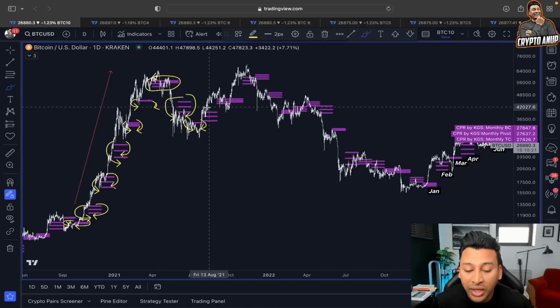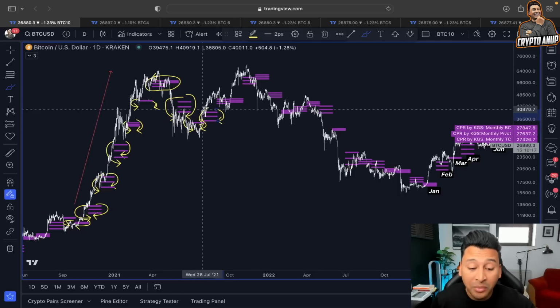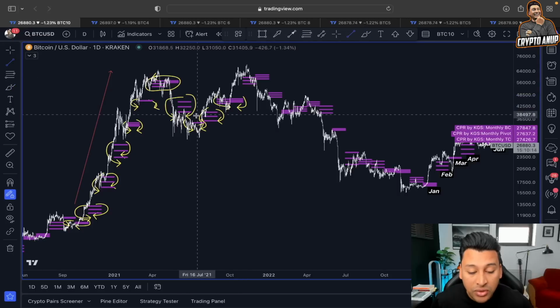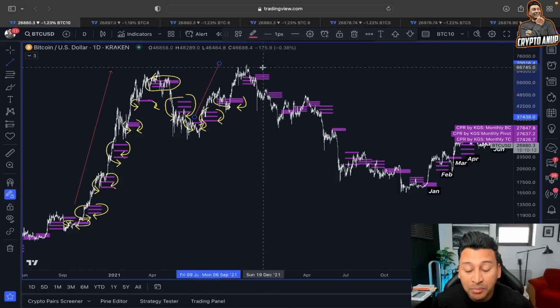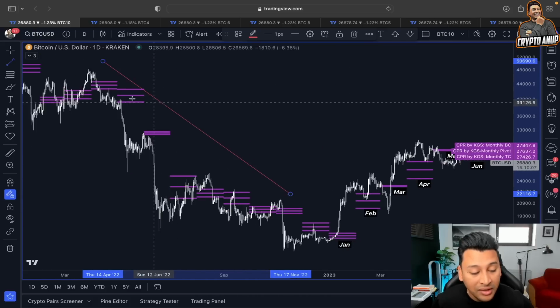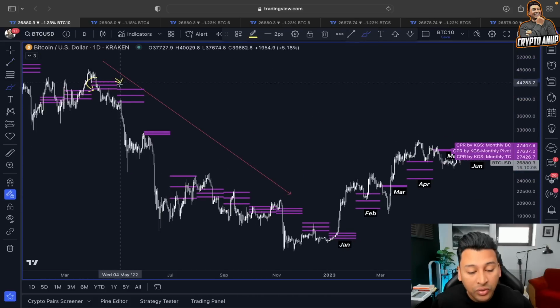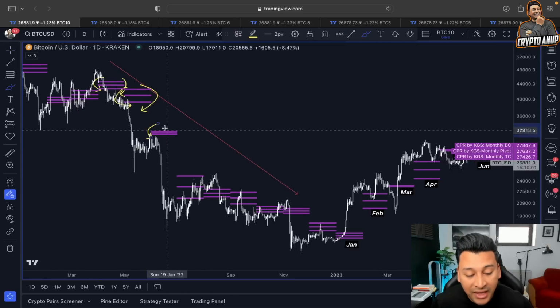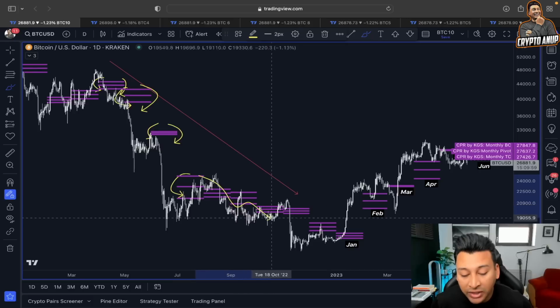But as soon as the CPR line starts jumping above the previous one, or starts forming an ascending CPR, price after that shows an impulsive movement. But when we fail, what happened? You can see descending CPR always resulted in a downtrend. Yes, and this is exactly what is being flashed right now.